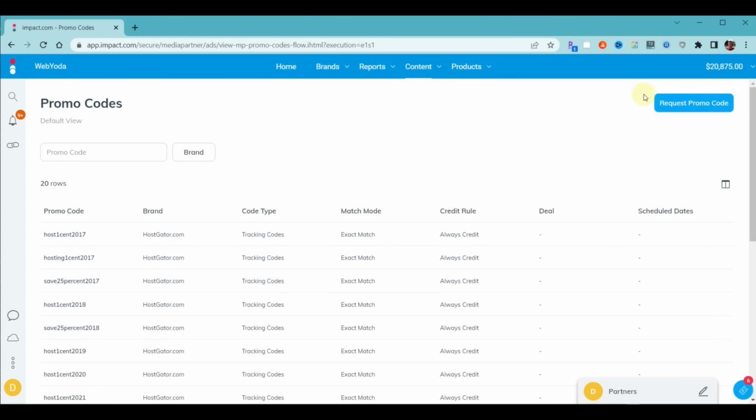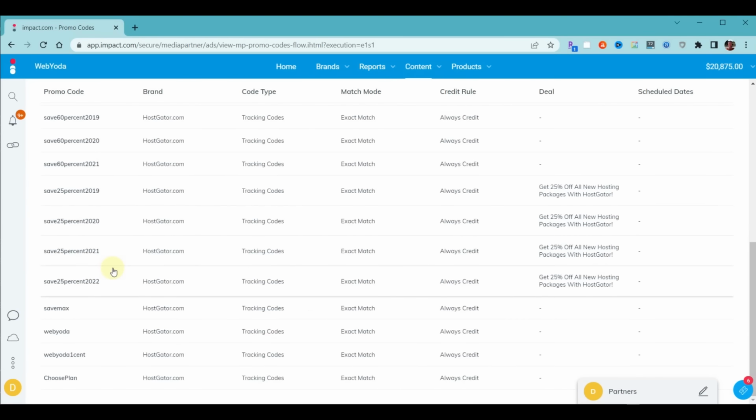So these are all the promo codes I have, and for example, there's the one for the HostGator that you use to sign up. Instead of me having a link, I could just give you that promo code. What that means is you can put that promo code on your website, on your blog, on a YouTube video, on your social media, and anybody who goes to HostGator and types in your promo code, you'd be able to make money by them typing in your promo code, and it also gets them a discount.